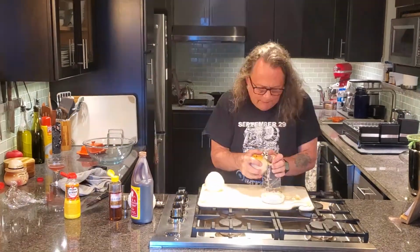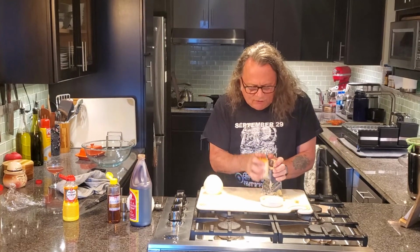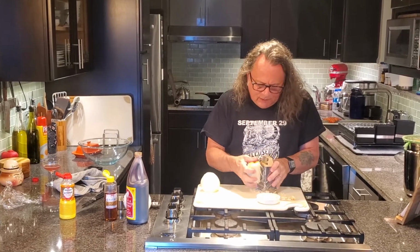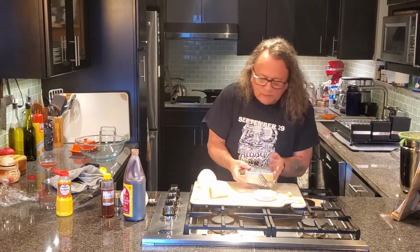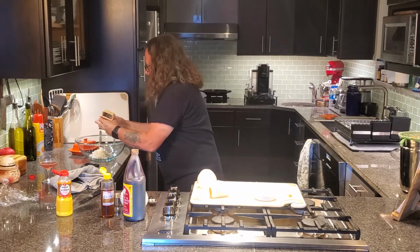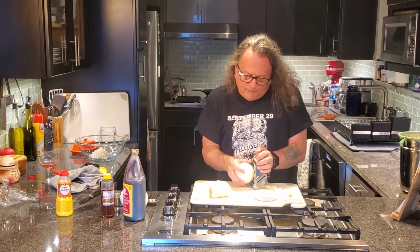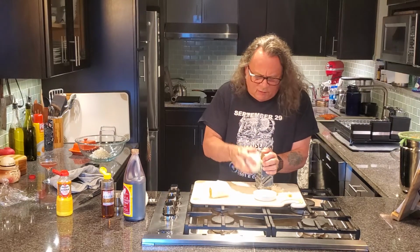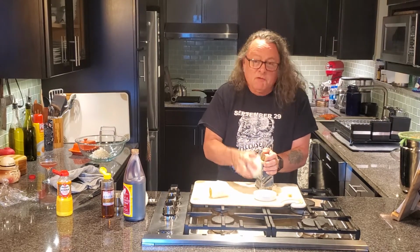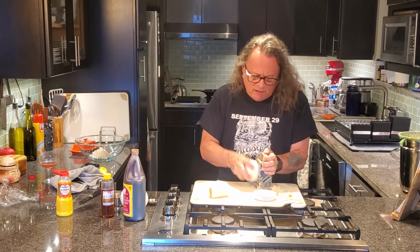All right, so I've got my garlic nice and finely grated. It's gonna be wonderful. I'm looking for about half of this. Oh yeah, nice. And then our onion. If you've never done the grated onion, it works great if you're doing meatballs. Perfect. It's kind of melty.